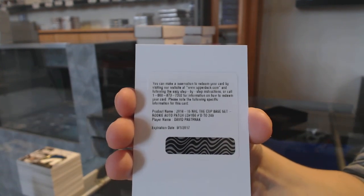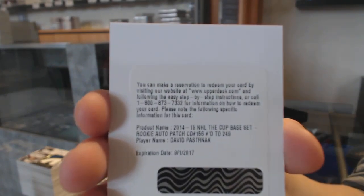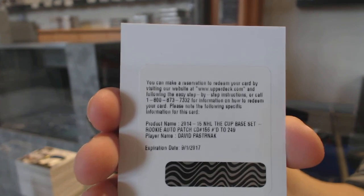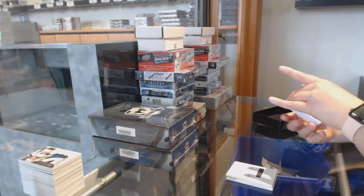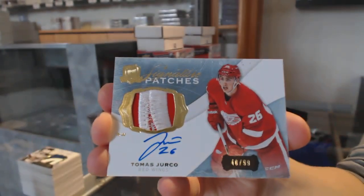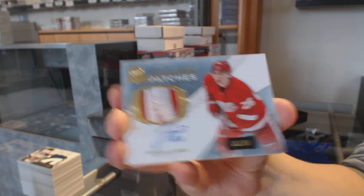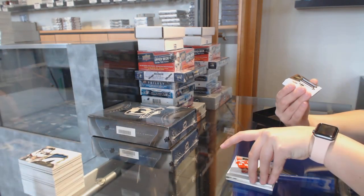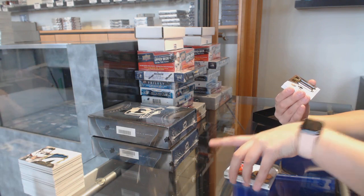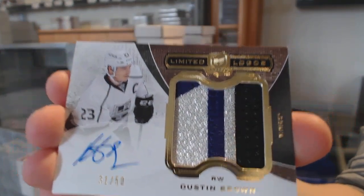Wow. David Pastrnak, rookie patch auto for Boston. Signature patches, number 299 for the Red Wings, Tomáš Jurco. We've got a limited logos, number 250 for the Los Angeles Kings, Dustin Brown.